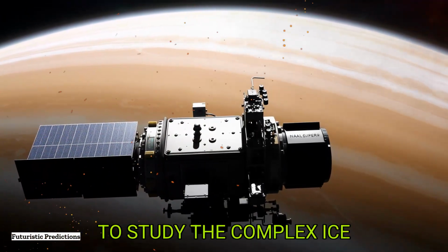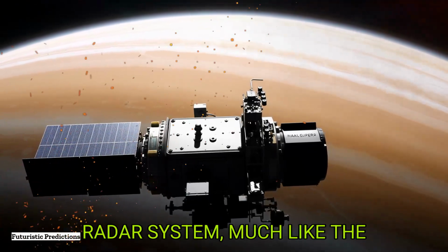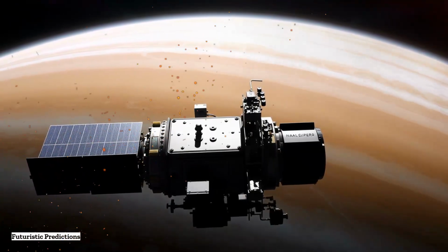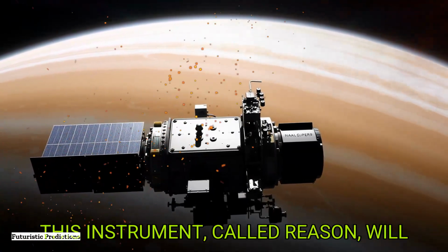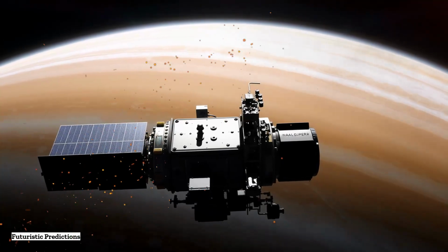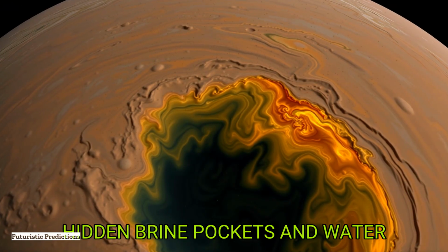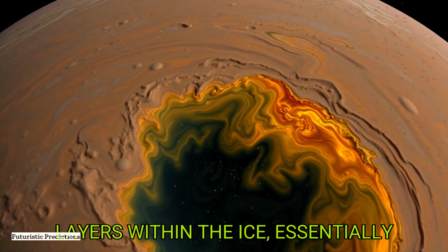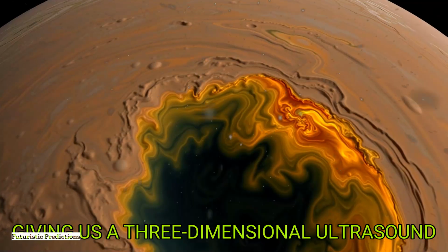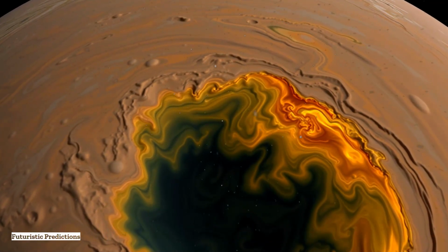To study the complex ice shell, Clipper carries a powerful radar system, much like the ones we use on Earth. This instrument, called REASON, will send radio waves deep into the crust, mapping its internal structure layer by layer. It will hunt for those hidden brine pockets and water layers within the ice, essentially giving us a 3-dimensional ultrasound of the moon's frozen exterior.